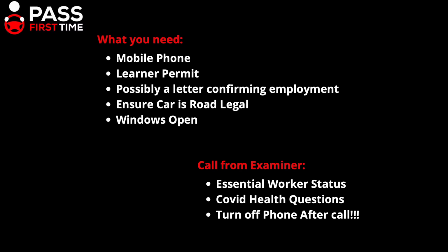You will be parked at the test centre about 15 minutes before your test, and somewhere just before the test you'll get a call on your phone from the examiner, and the call goes usually as follows. The essential worker questions are first, then COVID health related questions, and following that the examiner will ask you to come into the test centre. Don't forget, by the way, to turn off your phone before you go into the test centre. You don't really want it ringing in the middle of your driving test and putting you off, so either put it on silence or turn it off.